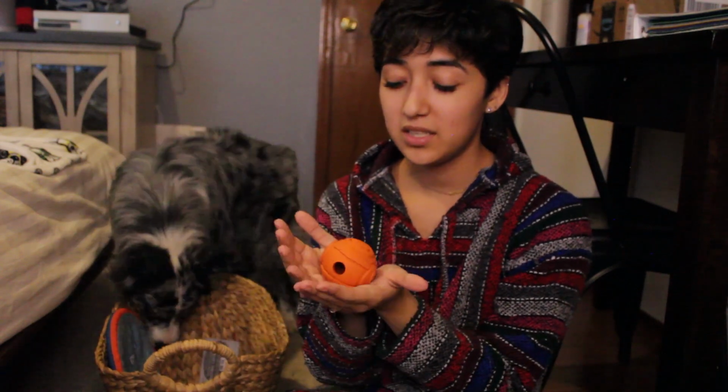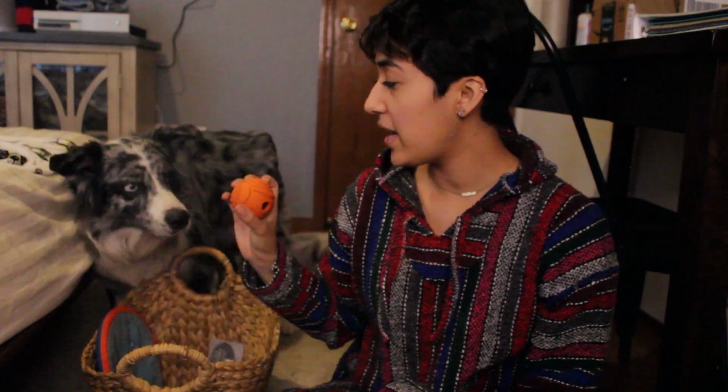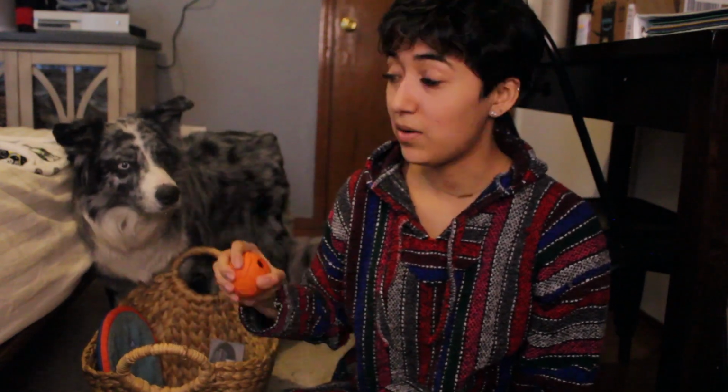And then of course her ball. It's actually a Nerf Chuck It. So all the balls that come with the Chuck It toy, I don't like to give her because I don't want to risk not having a ball to throw with the Chuck It, because not everything fits in the Chuck It toy. So I don't let her play with this unless we're actually playing with the toy outside.